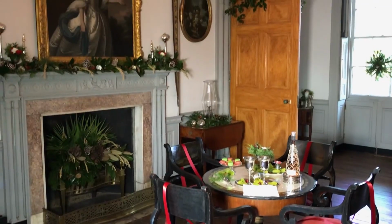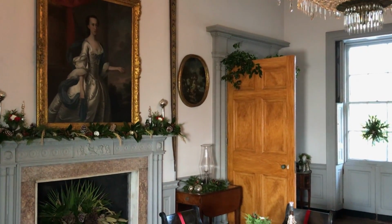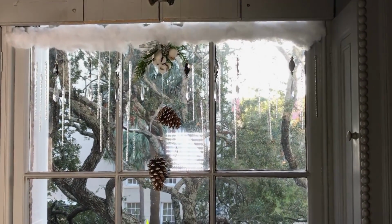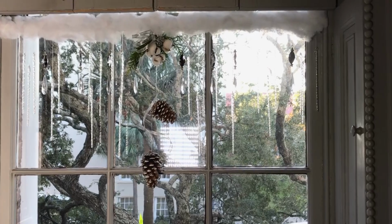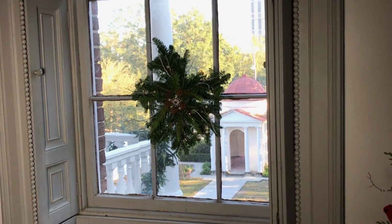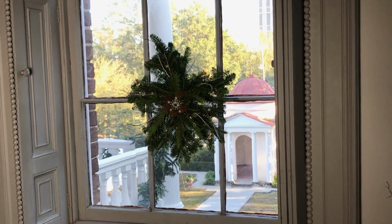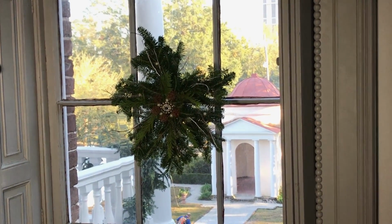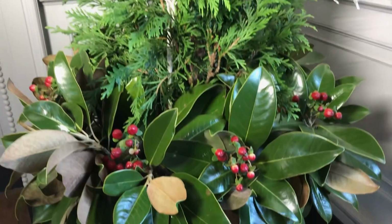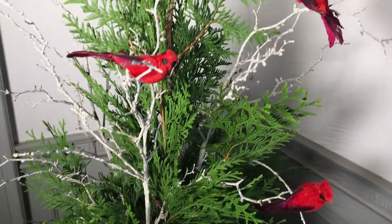Again, another mantel and fireplace exquisitely decorated. And then one of the windows, almost like a little shelf of snow with icicles, she did on one side. And on the other, she's got a starburst of greenery instead of the wreath you'd expect, but it's a star. It's really a unique presentation, I think. In that room we also had a bird lover, don't you think? I believe so. Those cardinals in the corner were just so delightful.